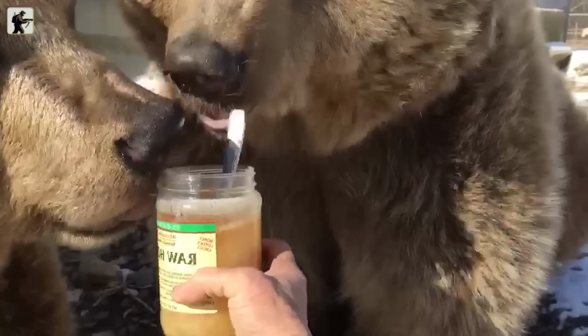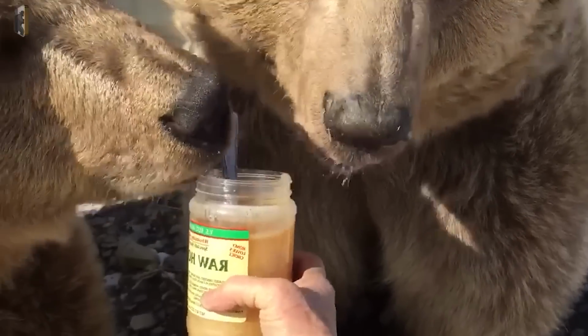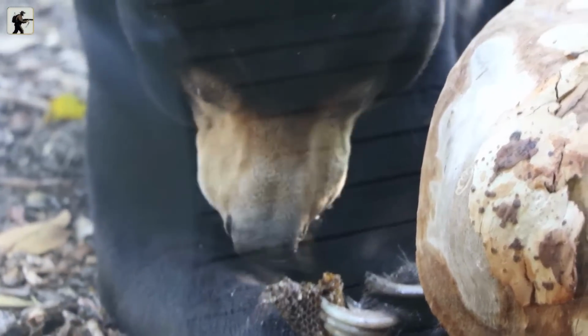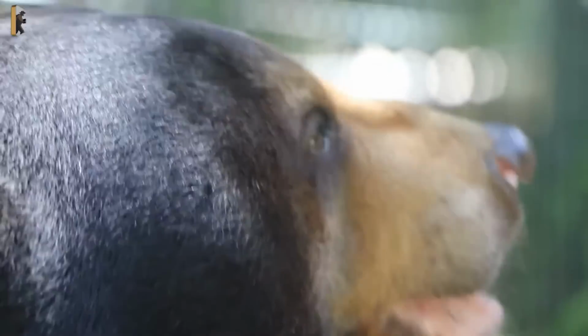Bears are known to have a particular fondness for honey. With their keen sense of smell, they can detect honey and bee larvae from quite a distance, which often attracts them to residential areas where beehives are kept. Have you ever seen or heard of bears raiding beehives in your area?